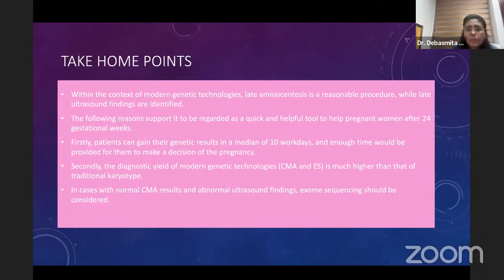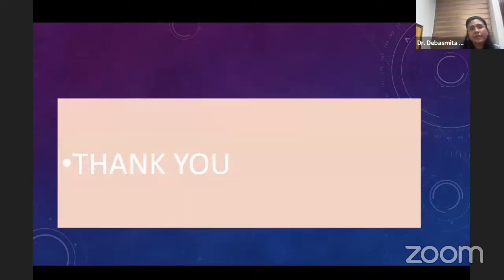Secondly, the diagnostic yield of modern genetic technologies has to be beneficial to us, and we should utilize it in a proper, intelligent way. In cases of normal CMA, we should go for a whole exome, because it is one of the boons that is upcoming, and many things were diagnosed where the CMA is negative. So we can think of it in that way.